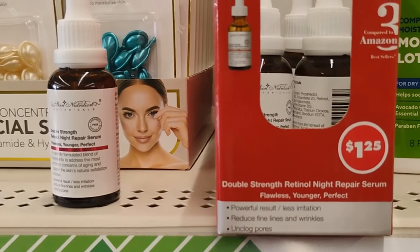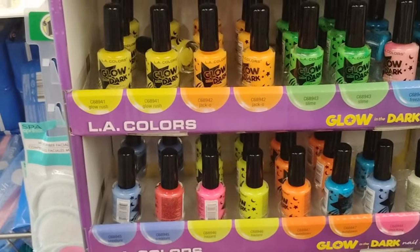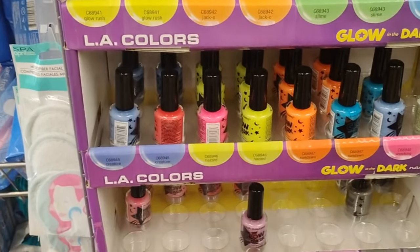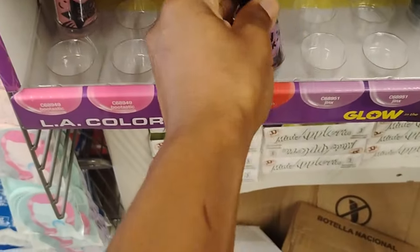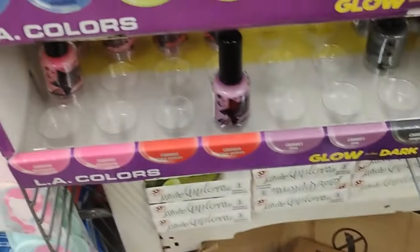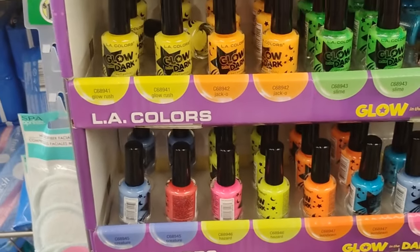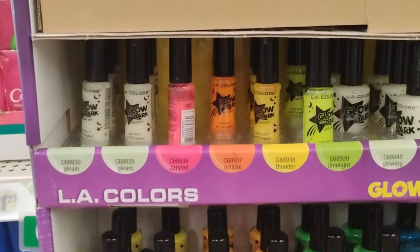unclog pores. What? It really makes my heart so happy when I find something new in Dollar Tree. Okay, child, look at this. Glow in the dark colors, nail art and polish. All these colors glow in the dark. Glowy, glowy.